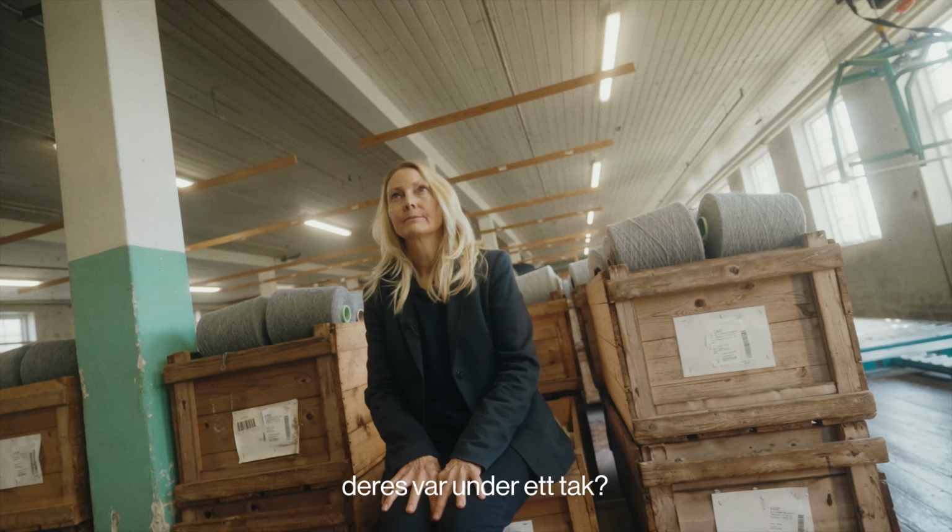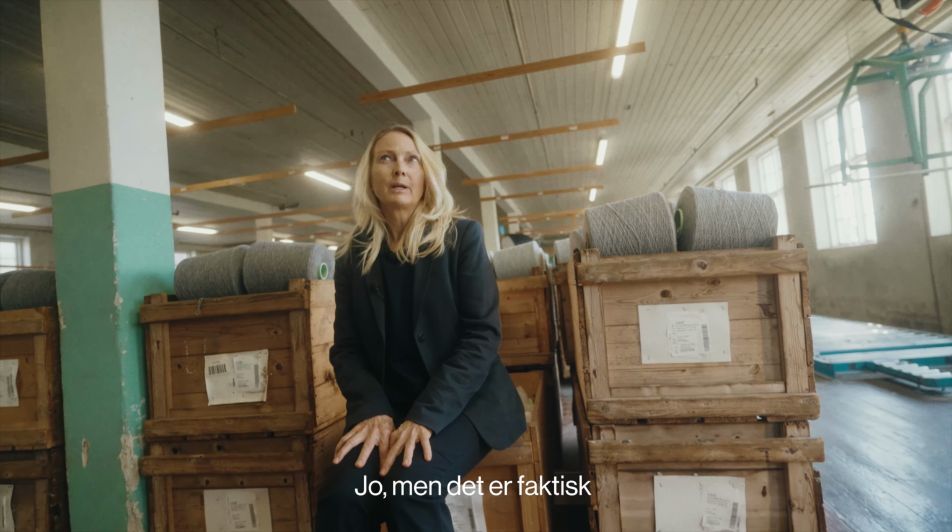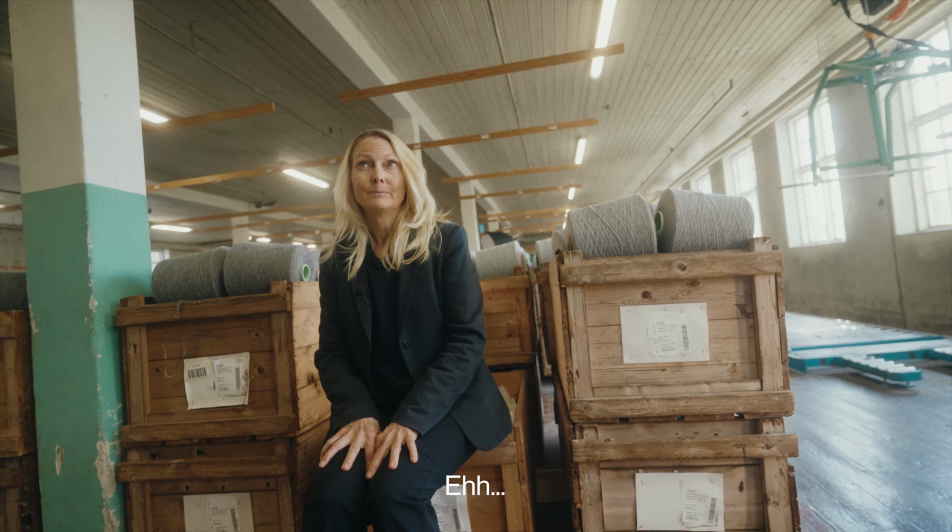Hold on, didn't you say the entire production line is under one roof? Yes, but there are actually two exceptions to this rule. Okay.